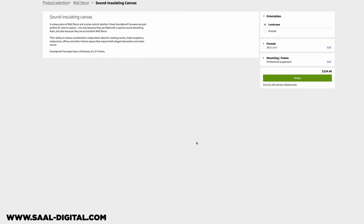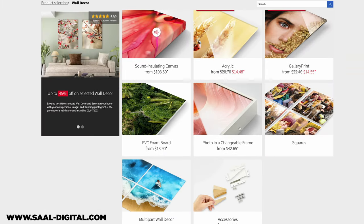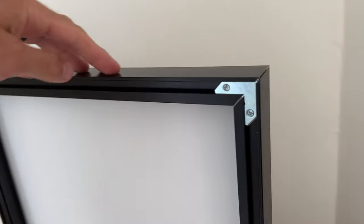For this video, I wanted to focus on three main types of prints. First of all, simple prints on different types of photo paper. Second, I wanted to buy a few pre-framed prints where they actually print it on the paper of your choice and then frame it for you and send it to you.